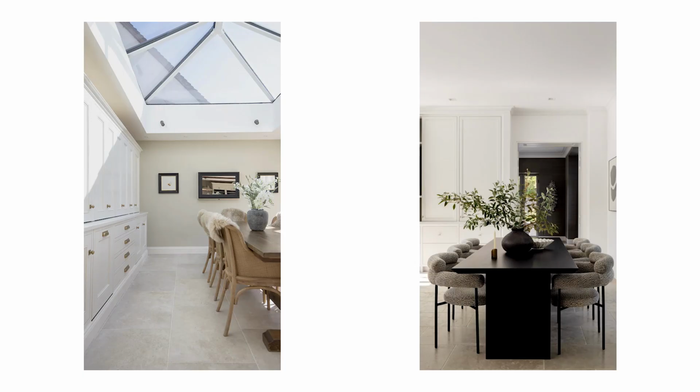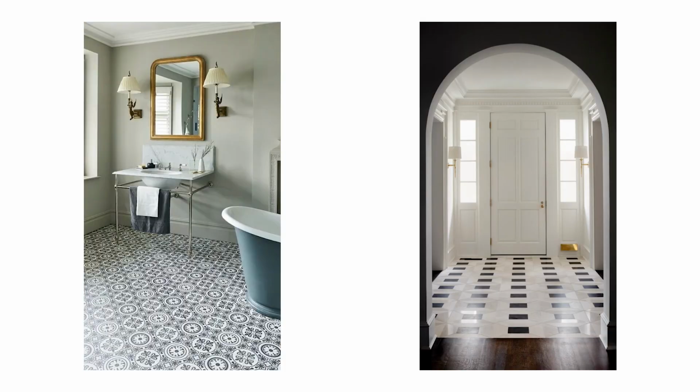On the other hand, smaller tiles like 12 by 12 inches or mosaic patterns are great choices if you would like to add intricate details or textures to a space, and specifically suitable for areas where you want to add more decorative elements. When choosing tile sizes, you should also think about the proportions of your room. Generally, larger tiles can help maintain a harmonious feel in larger spaces, while smaller tiles can create interest in more confined areas like bathrooms or hallways.